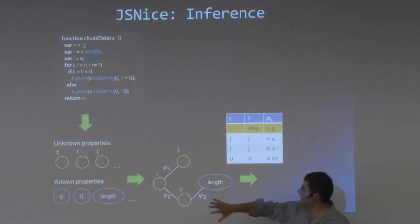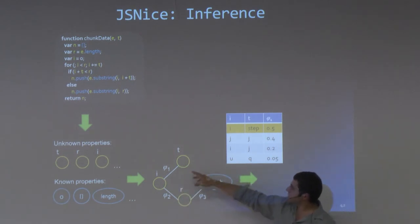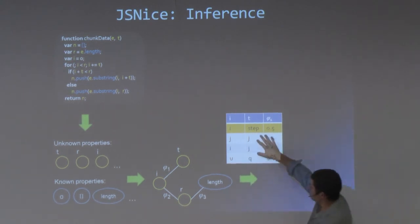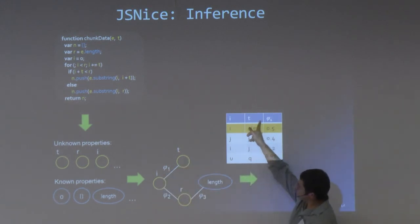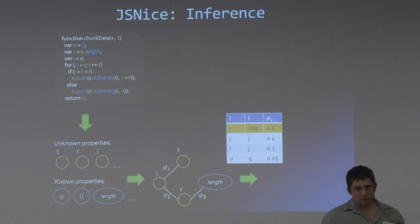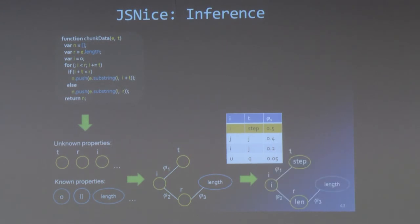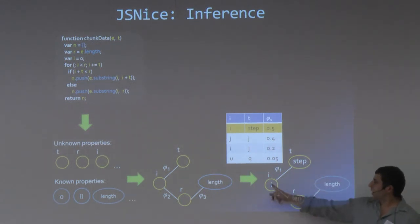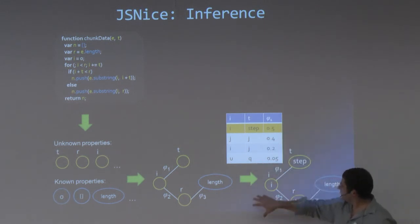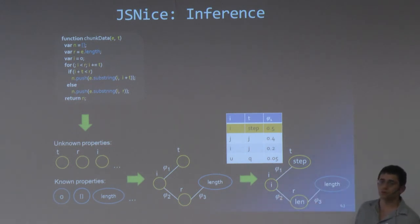Okay, and so the problem of taking this graph here and picking the most likely assignment to these random variables, because here I'm showing one table, and this table, as we'll see, actually holds for this edge over here. So it says int, phi 1. So there are tables for each of these edges, and you need to make sure that you pick the result that satisfies the joint probability over all of the tables. And if you do that, you're going to end up with the following solution. This is going to be the step identifier here, the I identifier here, and the len identifier here, because this is the most likely joint assignment to these random variables, satisfying the constraints and following these tables, which are associated with every edge. Here, I just didn't have space to show you more tables.